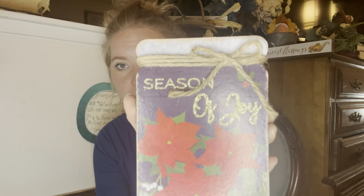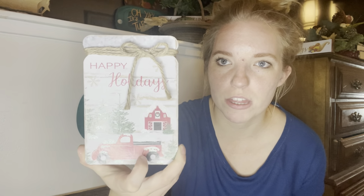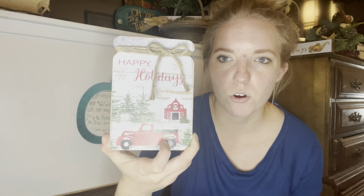Beautiful sentiment to start with. I love how it has the faux galvanized detail at the top, minimal glitter, a little rustic, a little touch of twine, super simple little shelf sitter. And then we have this one that says Happy Holidays with the barn, the red truck. It looks kind of like faux wood in the background, again with the fake galvanized on the top. Very simple glitter and only where the snow is. I love both of these, snatched them each up.